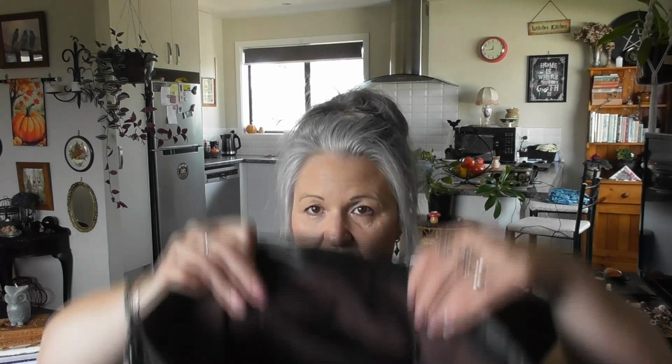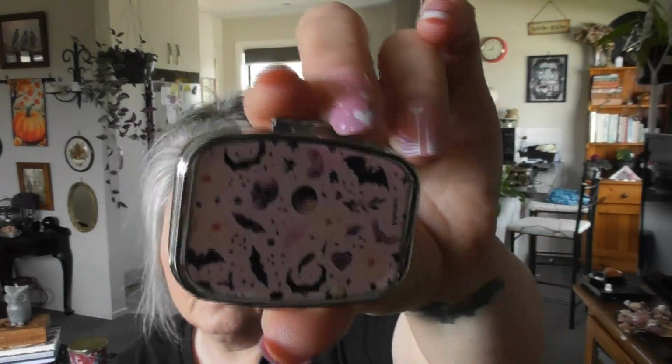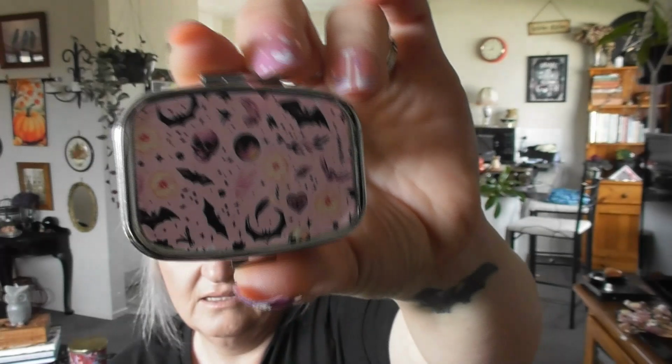And in this little zipper part, I have another pen. Put that back in there, and this is what I wanted to show you because it's super cute. This is a little pill case. I actually got this off Temu as well. Look at that. It's girly, but it's gothy, girly, batty. It's just adorbs.